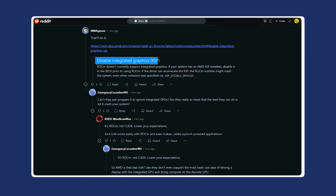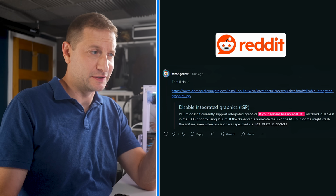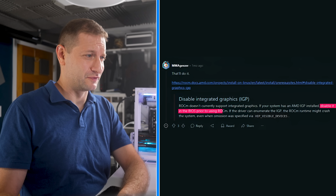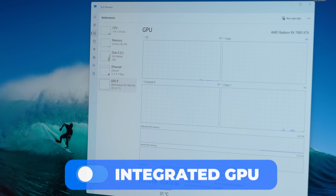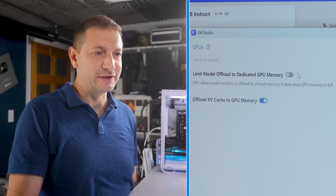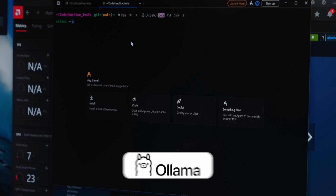Disable integrated graphics. This Reddit thread says that if you have an AMD integrated graphics, and I do, then you need to disable it in the BIOS in order for ROCm to recognize the discrete GPU. What? Seriously? Okay, integrated graphics disabled. Let's go back to LM Studio. Let's pick a model. What? There's nothing under the GPU settings. This is ridiculous. Let's try Ollama.